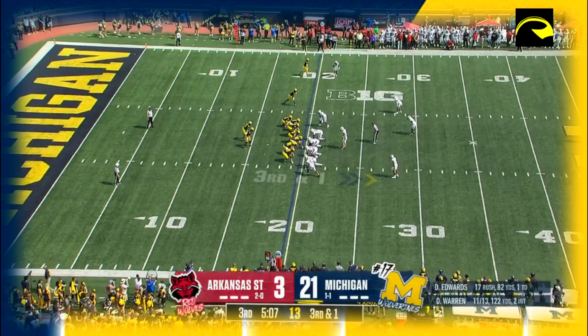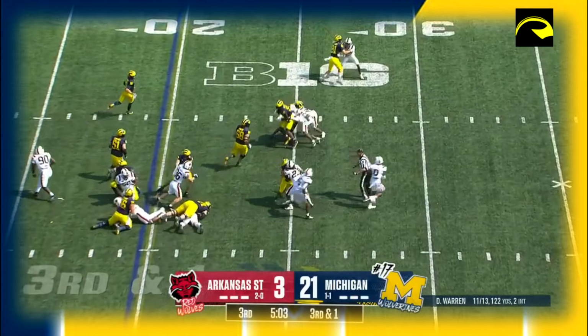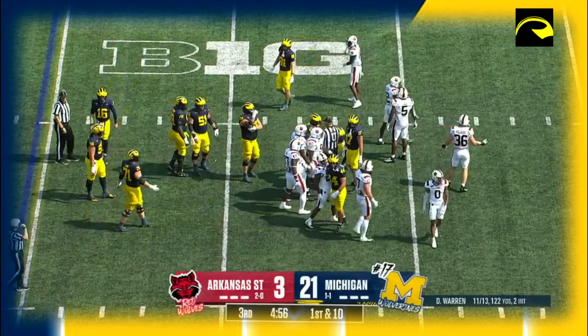Twin receivers split out to the left. 3rd and 1. They'll hand it off. Mullings has the first down and more as he spins across the 25, up to about the 28-yard line on 3rd and 1.